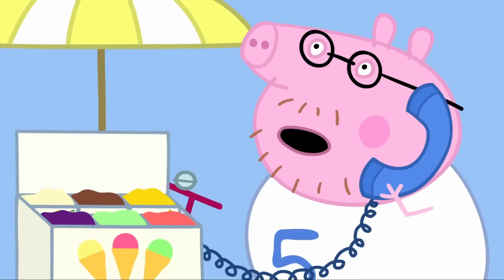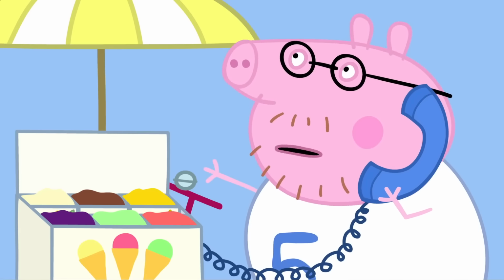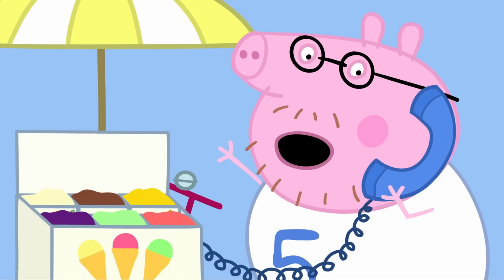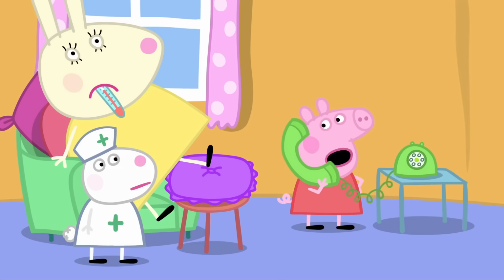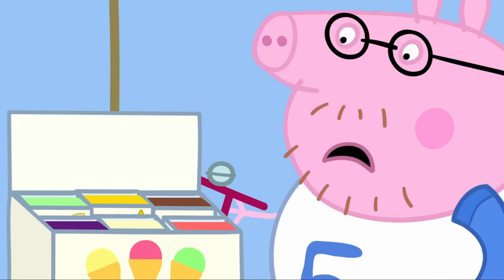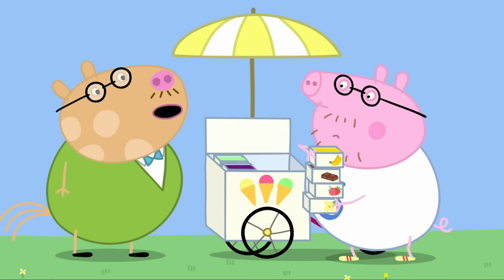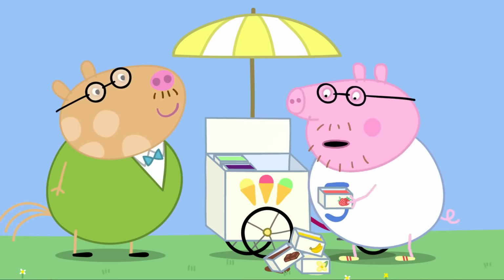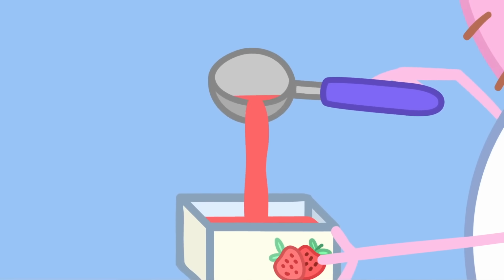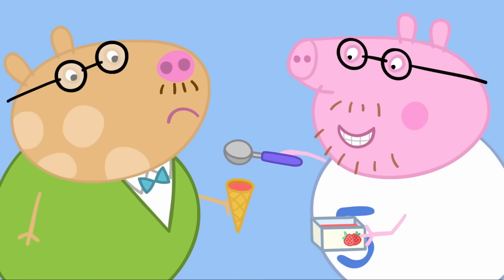Miss Rabbit's ice cream stall. Daddy, why are you buying an ice cream? Oh, Peppa, I was on the way to the gym when I thought an ice cream would be nice. Miss Rabbit is ill. You've got to sell the ice cream today. Oh, I'm an expert at ice cream. Can I have a cherry ice cream? Strawberry, vanilla, chocolate, banana. With pistachio and strawberry, please. Ah, strawberry. Oh, it's melted. How about ice cream soup instead?